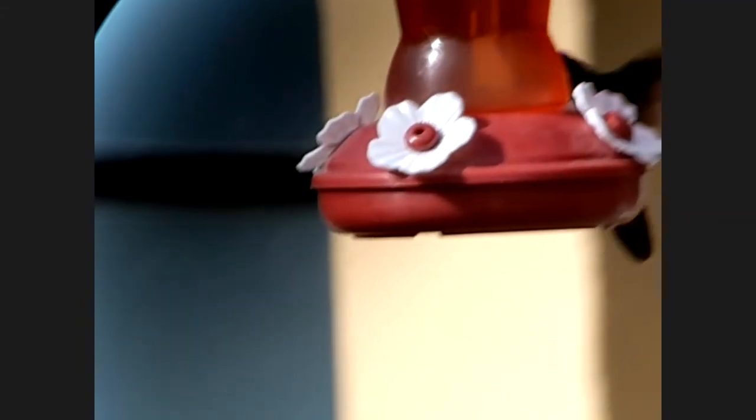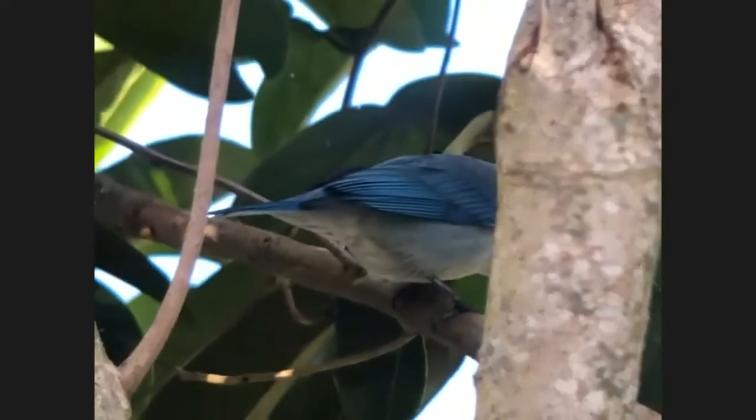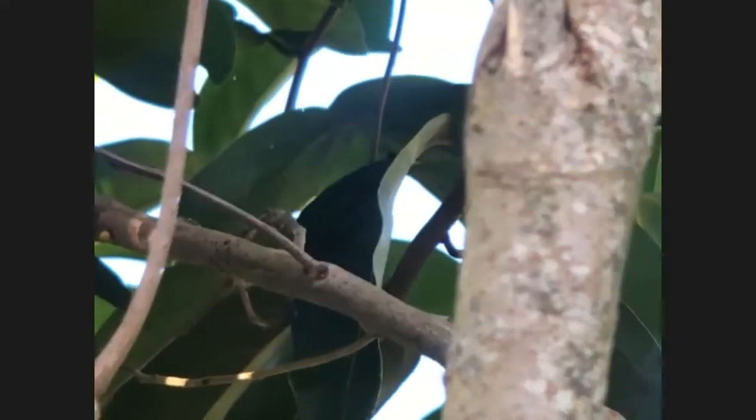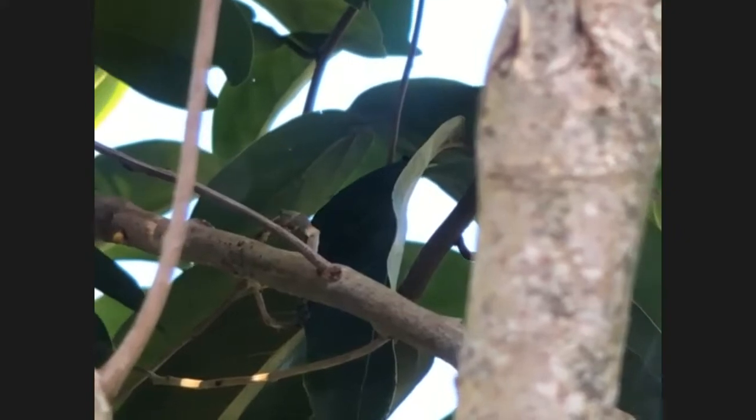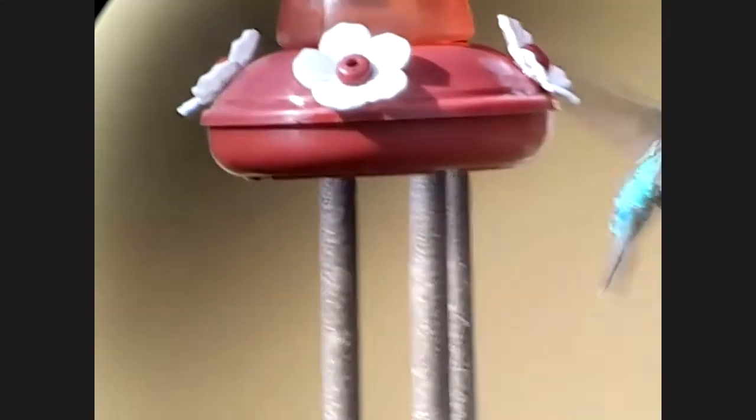There was also a blue-gray tanager. I'm gonna spotlight you, Eric, because it seems like there's a lot of birds coming your way that we just get glimpses of. It's very windy here. It's very hard. Okay, let me see. Oh, there he goes. That was a blue-gray tanager. That was beautiful. We got to see him.